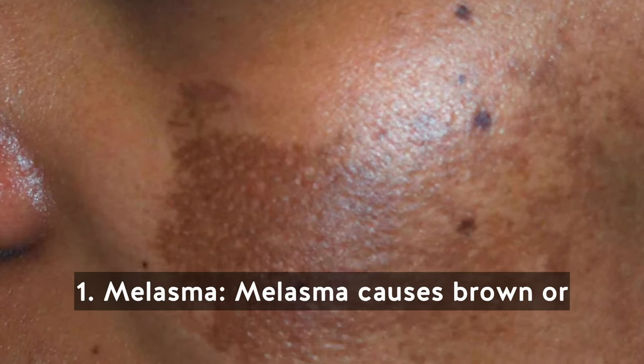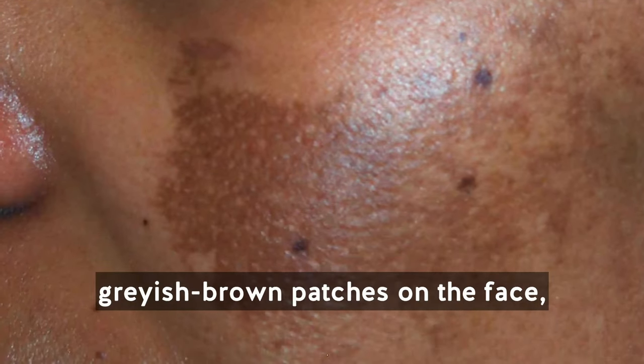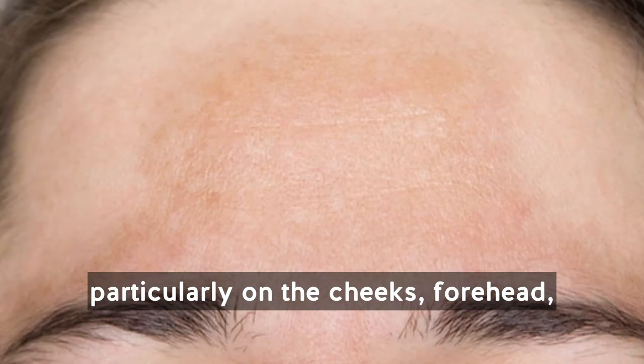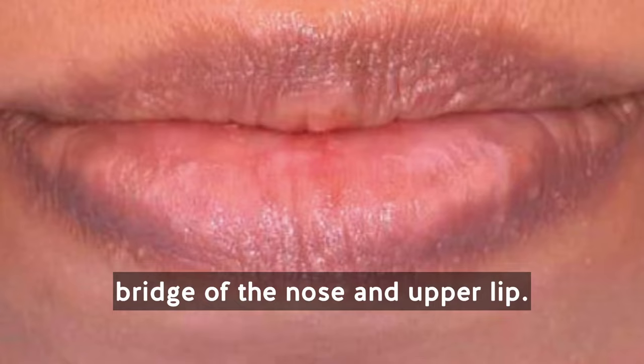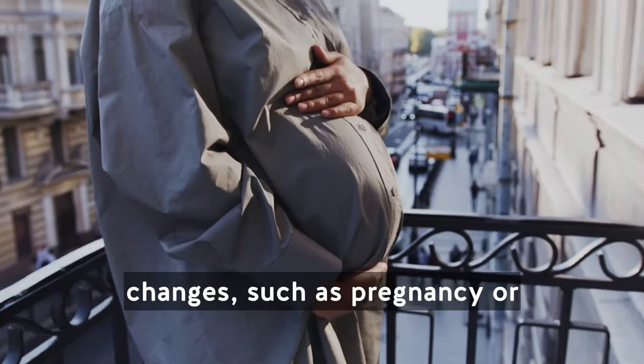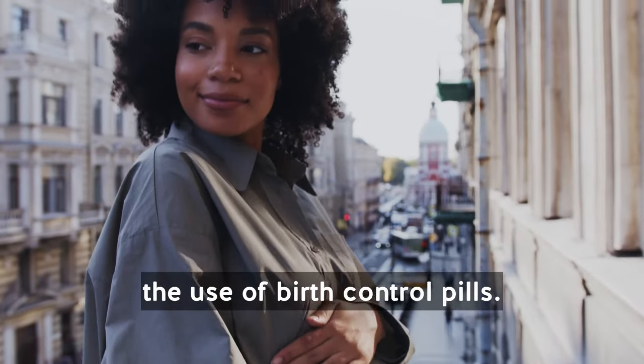Melasma. Melasma causes brown or grayish-brown patches on the face, particularly on the cheeks, forehead, bridge of the nose, and upper lip. It is often associated with hormonal changes, such as pregnancy or the use of birth control pills.